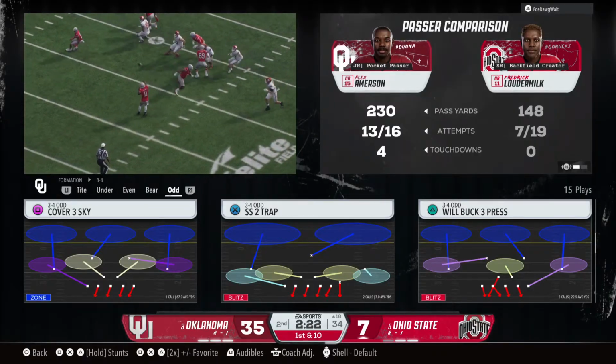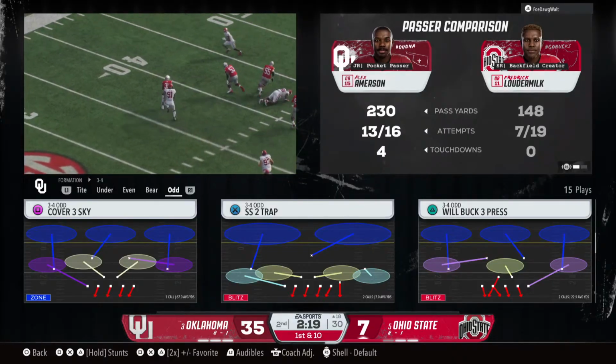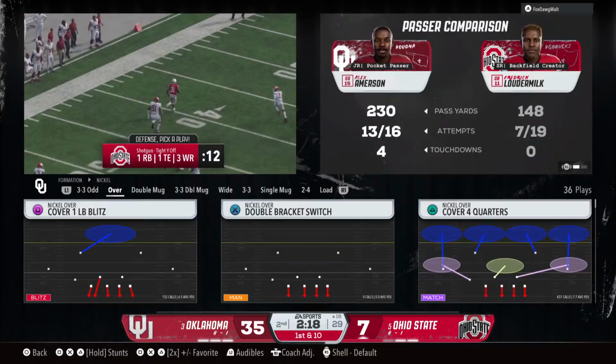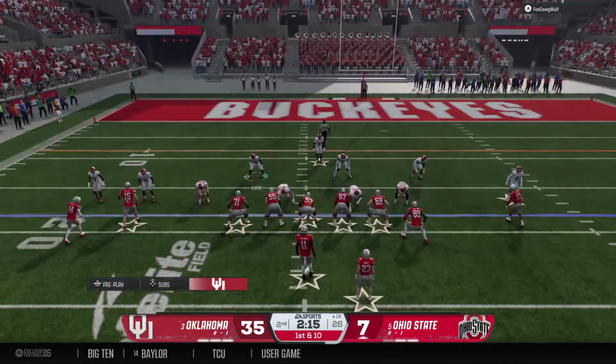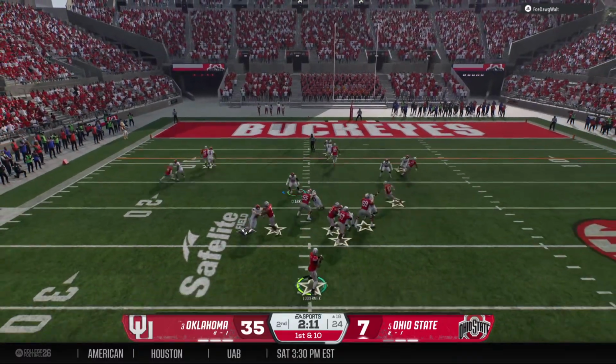Well, that's exactly why you dial up a screen. The defense is overcommitting to the pass rush and trying to apply pressure on the quarterback. Great execution, plenty of space available, and, man, he had a convoy downfield to help him pick up big yards. Buckeyes pick up enough yardage for a first down.